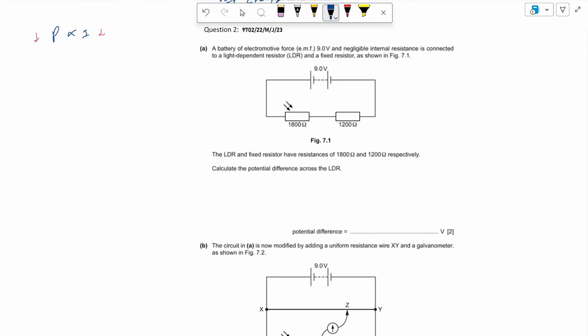Okay, so question number 2. An LDR. Again, we have some circuit and we have an LDR attached to it as well as a resistor. So we need to calculate potential difference across the LDR using V is equal to IR. We know the potential difference and we know the total resistance, which is RT is equal to 1800 plus 1200 is equal to 3000 ohms, but we do not know I, so we need to calculate the current in the circuit.